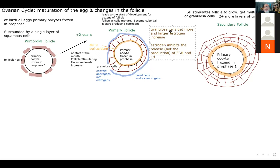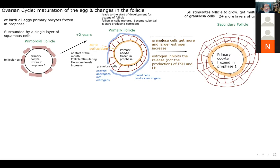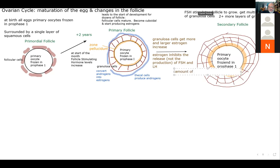We know luteinizing hormone is being produced in the anterior pituitary. We haven't mentioned it yet, but we continue to produce these, but they're not released anymore. And so what happens is the amount of follicle stimulating hormone decreases. And that's a problem because these follicles need follicle stimulating hormone to stay alive. Remember, dozens started this process of going from primordial to primary. But once we get from primary and continue on, now it's a race. Because one of two things is going to happen. You either get enough follicle stimulating hormone to keep growing, or you die.